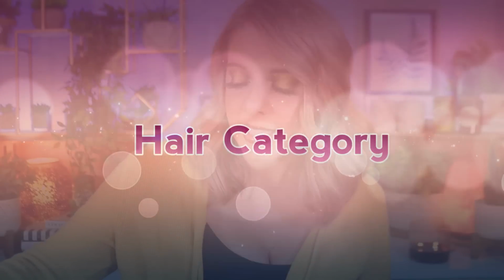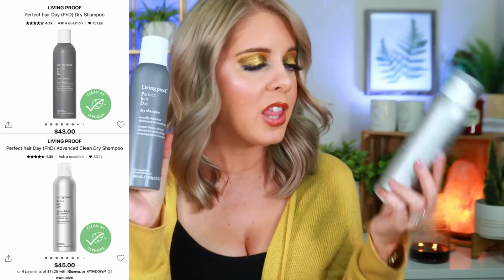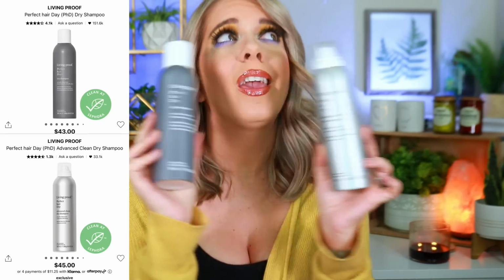For hair products, the only 2 hair products I really have to recommend, because I do use a lot of purple shampoo and I use a lot of Redken, and that's not sold at Sephora. But I do recommend the Living Proof line right here for dry shampoo. We have the dry shampoo, and then we have the Advanced Clean Dry Shampoo. Incredible.